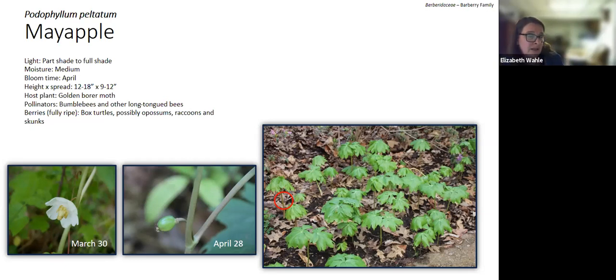And I noticed on Illinois Wildflower, it was suggested that box turtles will feed on these little berries, and possibly possums, raccoons, and skunks as well. So this might have some usefulness to wildlife as well. It's known as being a host plant to the golden borer moth, and pollinators like bumblebees and other long-tongued bees will visit these beautiful little flowers.